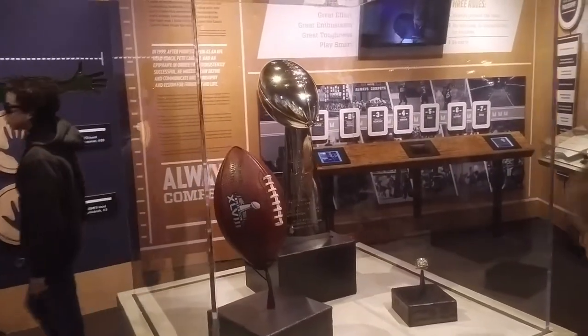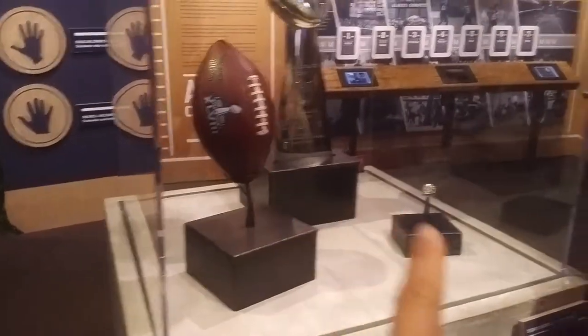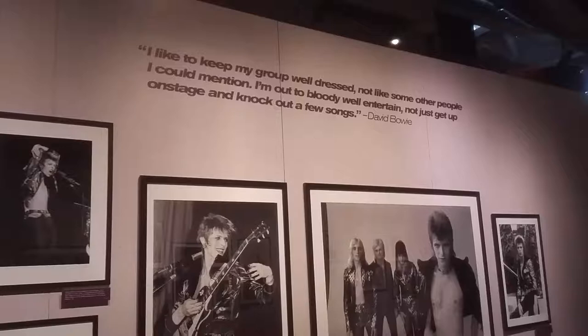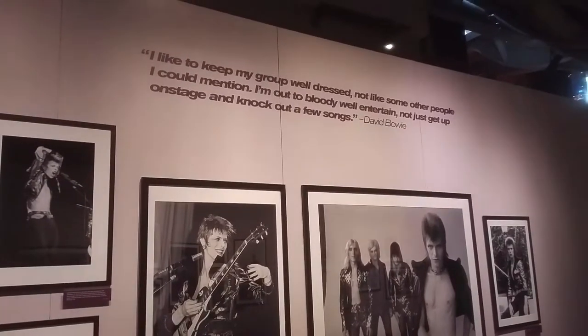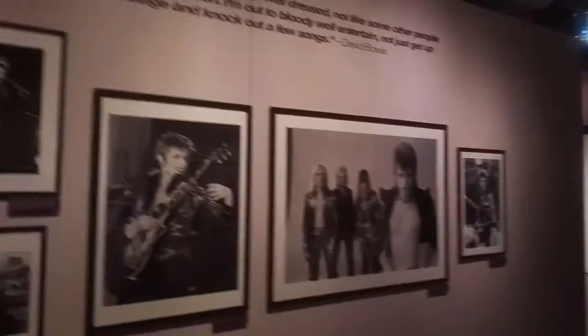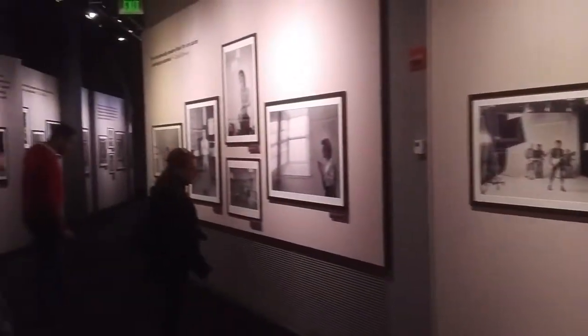In this exhibit, they actually have the Super Bowl trophy, game ball, and a ring from the Super Bowl when they beat the Broncos. We're at the David Bowie exhibit. I like this quote a lot. Nothing really important of his, just a lot of photographs and videos of his performances. I like these David Bowie chairs. Pretty neat, and you can sit on them.